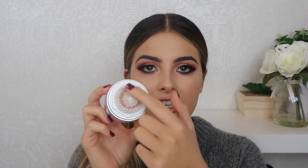The next tool, I should say, that I absolutely love and cannot live without is my Clarisonic Mia 3. I got this probably about 2 years ago, but before that I had the Mia 2. I love this tool so much. Basically, I leave it in the shower. It's completely waterproof. I change the head probably once every 2 months maybe, when I'm lazy. Otherwise, I try and change it once a month.